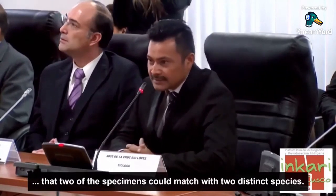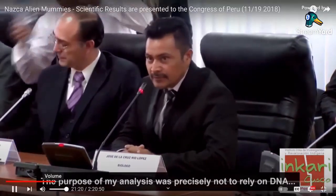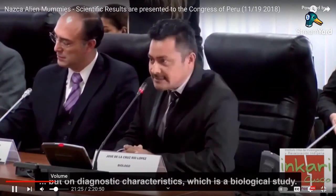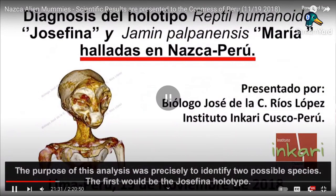That two of the specimens could match with two distinct species. The purpose of my analysis was precisely not to rely on DNA, but on diagnostic characteristics, which is a biological study. The purpose of this analysis was precisely to identify two possible species. The first would be the Josephina holotype.